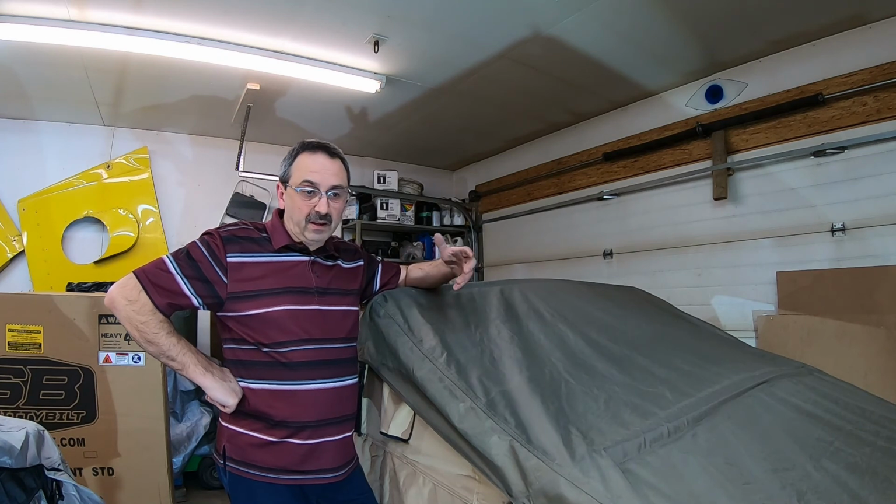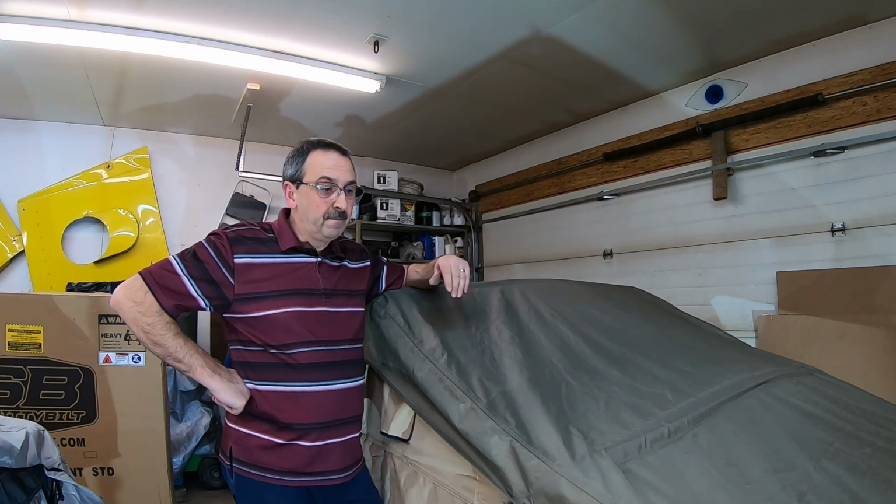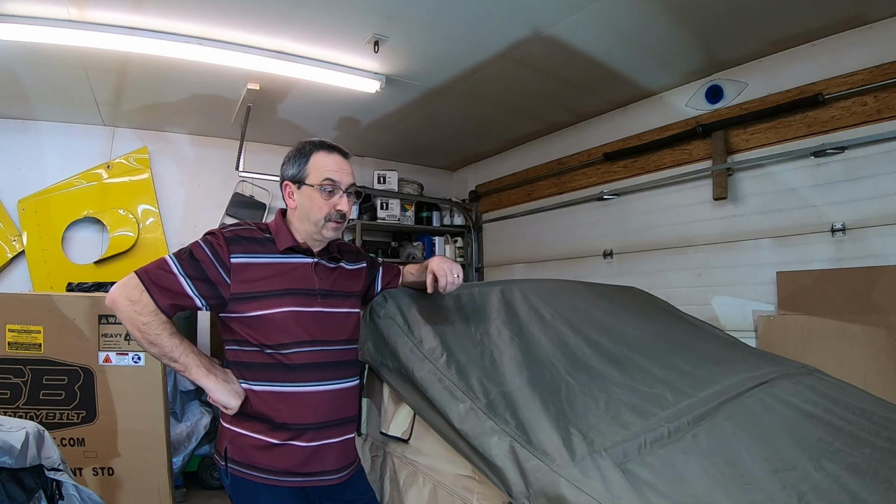So we looked back and we thought, well, you know what? The Gen 2 Smittybilt has the skylight, which we would like. It has the improved rainfly, which we're really hoping is going to quieten down that flapping noise.